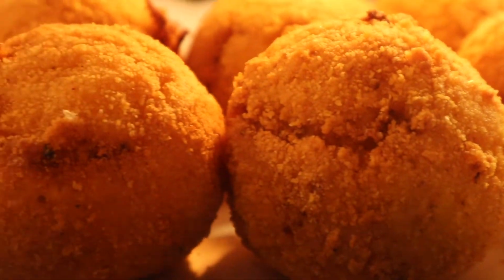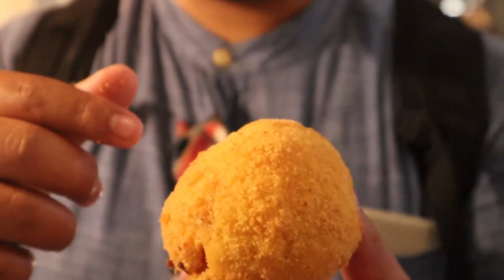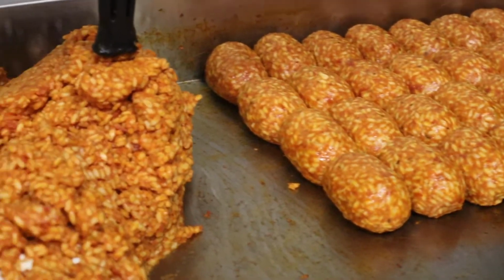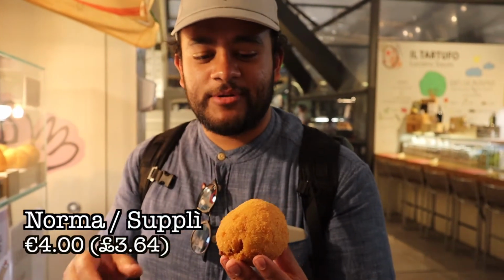Okay, in the market now we found some arancini norma, which is deep fried rice coated in some breadcrumbs, and inside we've got some eggplant or aubergine as we like to call it. And the great thing about this is it's very similar to the suppli, which you can find across Rome and other parts of Italy, but this bad boy is from Sicily. We've been very lucky to find it in this street market here.